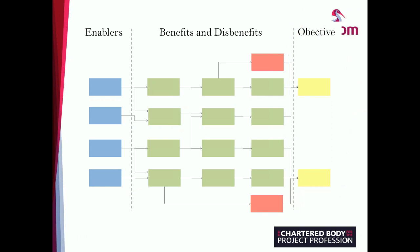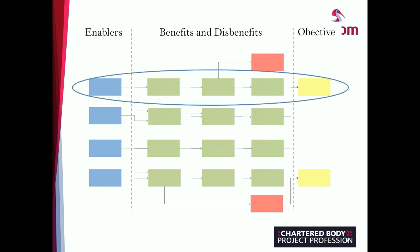One really key principle that summarizes what a benefit map is all about is each of these individual links, which I tend to refer to as benefit chains. These are the chains which show the connection between an enabler, something that you're delivering, and the objective. It shows that chain between the different benefits that are delivered as a consequence, which ultimately contributes to the objective. So these benefit chains are really the core construct of a benefit map.